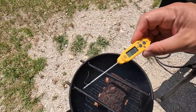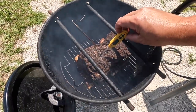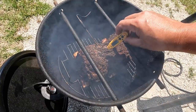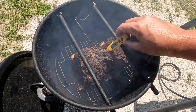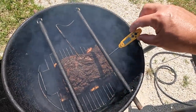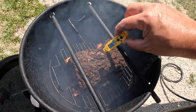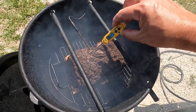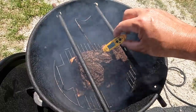So we will go ahead and take our little Thermapen here, and I want to check it in a couple places and see. So that spot right there is showing 201, 202. So we still need it. Yeah, see, it's not quite there, right on the very top. So we do have a little bit further to go. It looks like it's more done on that side, so it must be a little more lean over here. There we go. There's a meaty section. All right, 196 right there.